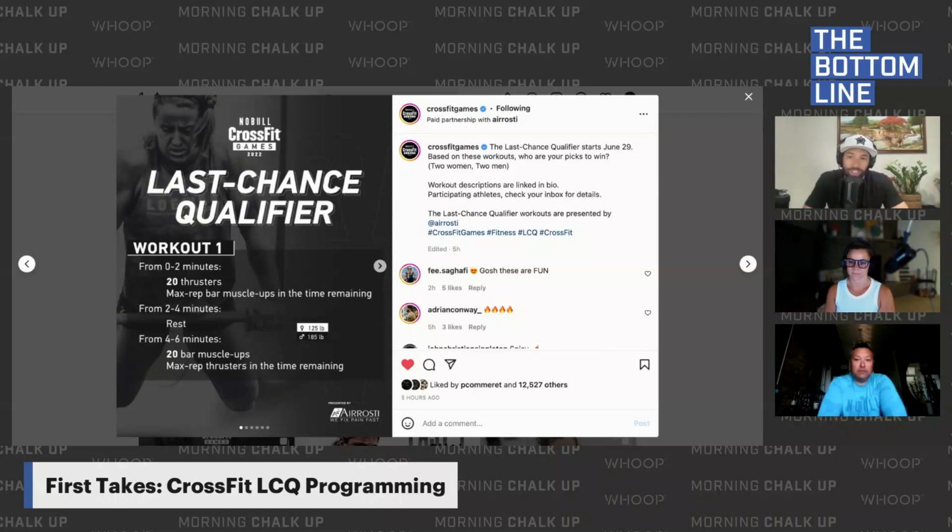What I'm really curious to see is what the strategies are with the bar muscle ups in the second window. In particular, I'm reminded of the Lowlands Throwdown final, where they had 20 bar muscle ups in the middle of that workout leading into a set of 10 overhead squats. Some athletes chose to do those muscle ups unbroken. Some athletes chose to break them intentionally, and then to see what the payoff was on the barbell.